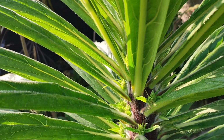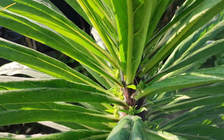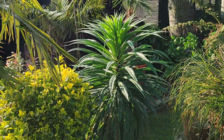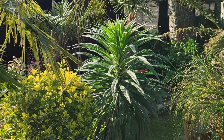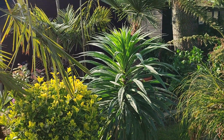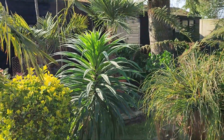You look in there, you can see the flower buds now forming. So what happens is it'll now go up at some rate. It's a bit like Jack's beanstalk, you can almost see it growing daily, but it'll go up and up and that'll become a tower of flowers. The bees love them when they flower, absolutely love them.